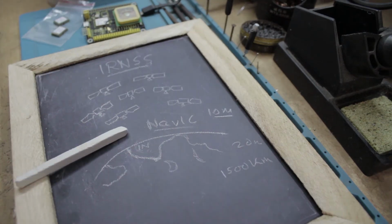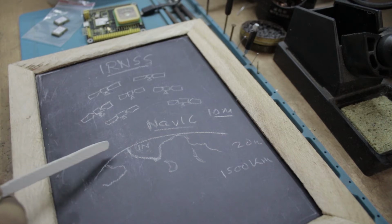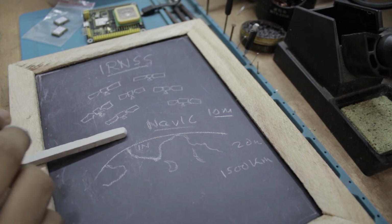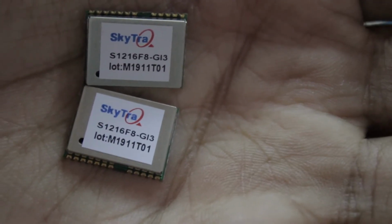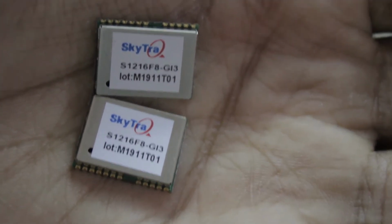And in fact, Qualcomm is working with ISRO to integrate NavIC systems into their chipsets, which are going to be rolled out in Indian smartphones. So once that happens, this system will really gain some good traction within India and outside in our neighboring countries as well. These are not only receiving NavIC signals; these are also receiving GPS signals in the L1 band and the GLONASS signals.